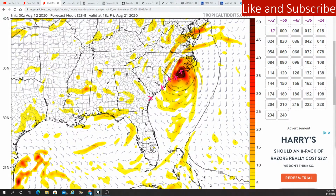Let's see. Wilmington is in that area. Looks like that is near Jacksonville, North Carolina. Near the Surf City area, that's what I'm going to say. The Surf City area, which is right here. Right there. That's what I'm saying. That's the Surf City area, but I mean that looks like that's 50 knots. That looks pretty high up on the scale.